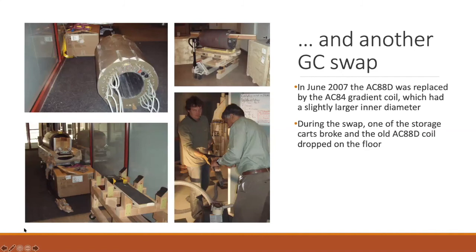In 2007, another gradient coil swap took place, and we replaced the AC88D coil with an AC84 coil, which had a bigger inner diameter, so that we had more space available for RF coils. During that swap, one of the carts which we built broke down when we wanted to push it sideways, and this big heavy gradient coil dropped onto the floor in the hallway in front of Bay 4.